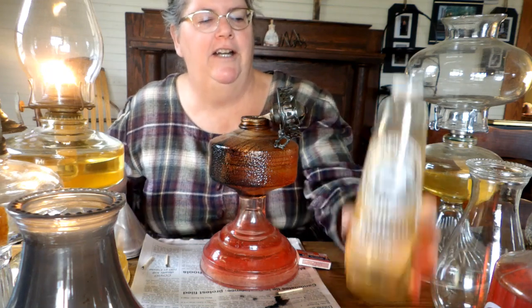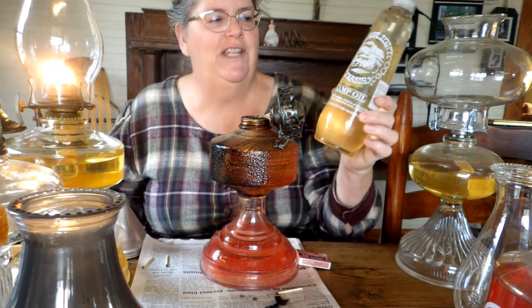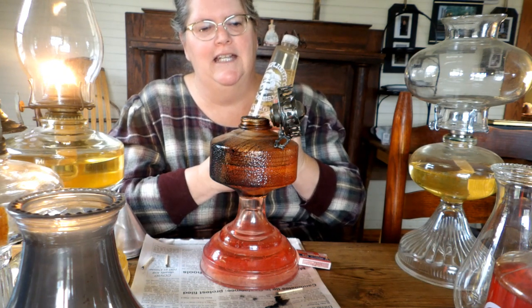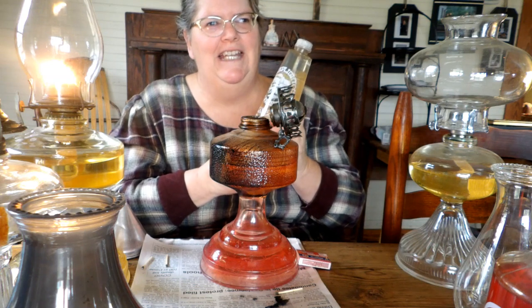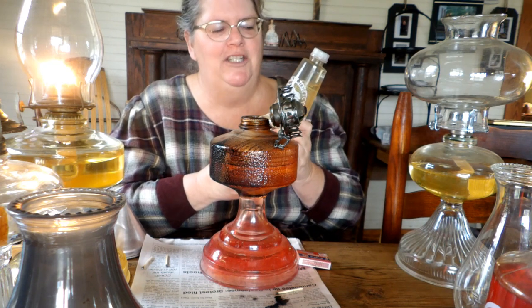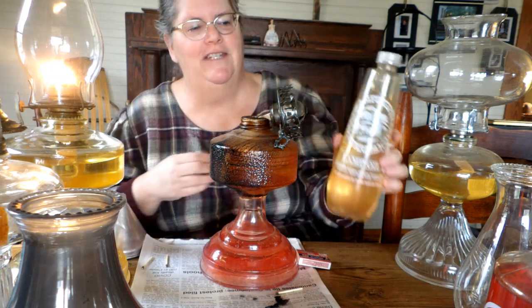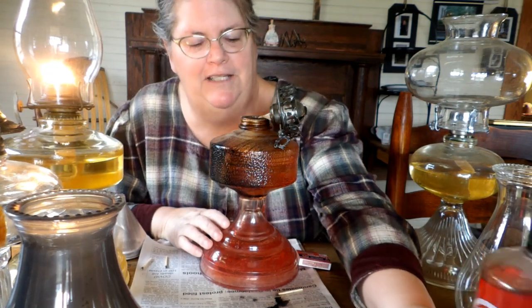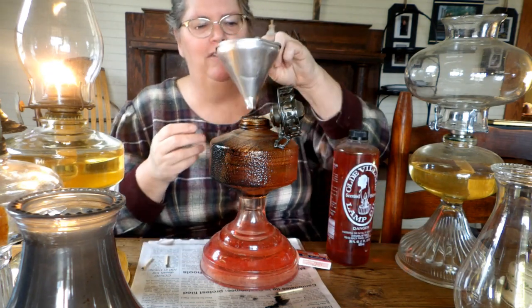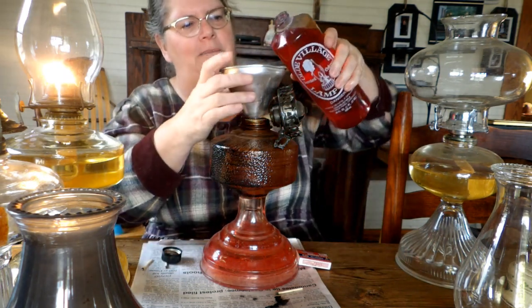So you can get clear lamp oil. Got this at a yard sale. Always keep an eye out at yard sales and thrift sales for lamp oil, because this is the less smelly. If you put anything else in these, which you're not really supposed to, like kerosene oil, it just smells so much. And these have been more refined, and it was made for inside of houses. But because this is an old antique lamp and it's red and some of the color is coming out of it, I got some red oil. So we're going to put our little funnel on here. And we're going to top her off.